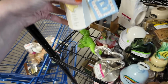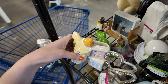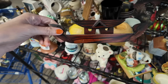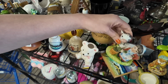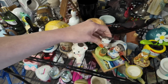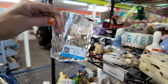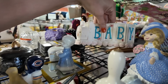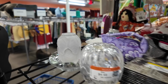A little child's planter. Those baby planters are always fun to find, but I find that they are hard to sell. She's darling. All right. We were looking at that last week. Look, there's another baby planter. They're just the cutest. I wish they had better value.